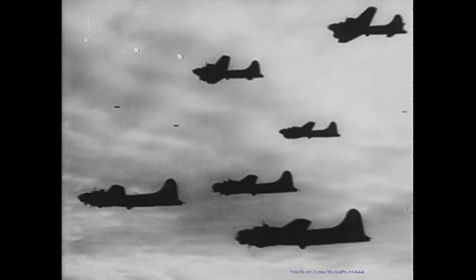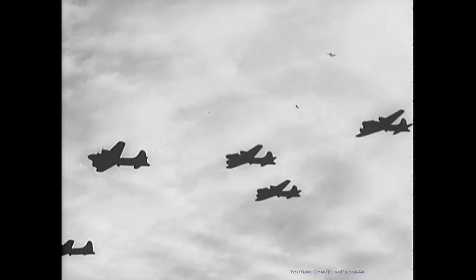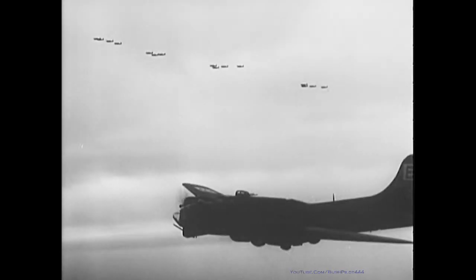Bandits are sighted and begin their slashing attacks through the bomber formations. And the Thunderbolts are on top of the attackers. See those two flares? Green, green, distress signal. A bomber needs help. And here come two Thunderbolts. There goes what was a Hun.